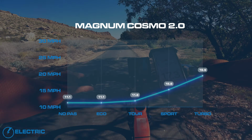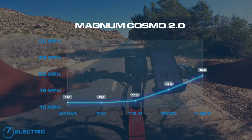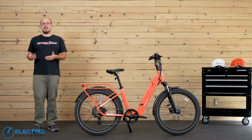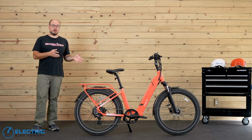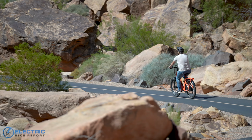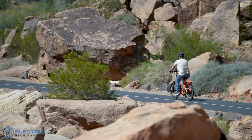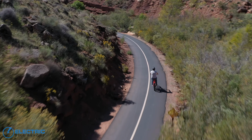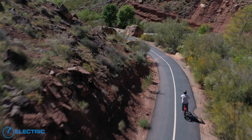It also exceeded 20 miles per hour for a few seconds before settling back down to that limit. So if we factor in the maximum speed of the motor in eco mode, the Cosmo's power levels are really evenly distributed across its PAS settings. As you move up into a higher setting, the amount of additional power you get is exactly what you expect, and that's exactly what we like to see.